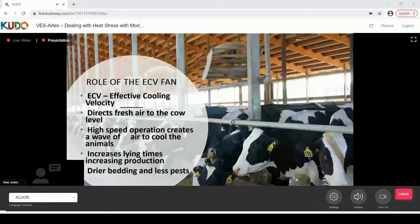So the ECV fan will always aim to put airflow 1.8 meters and under, so that there's no wasted power into air velocity. So in high speed operations, it creates a wave of air to cool the animals under 1.8 meters. From this, in the summer, we can see an increased lying time and increases in production, whether that be milk or repro as well.